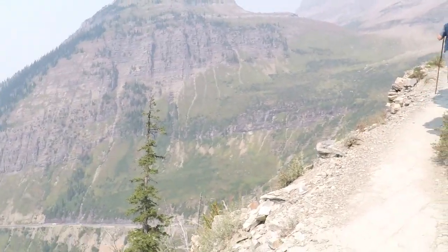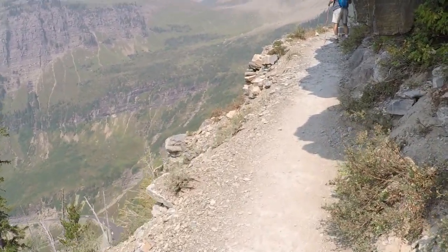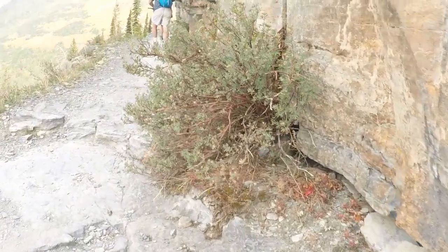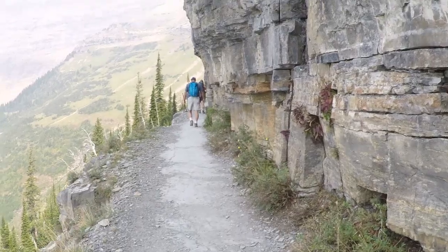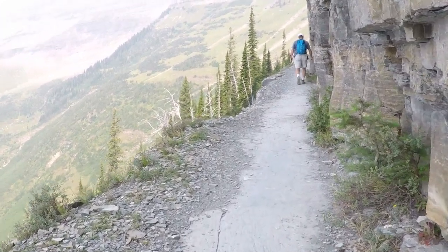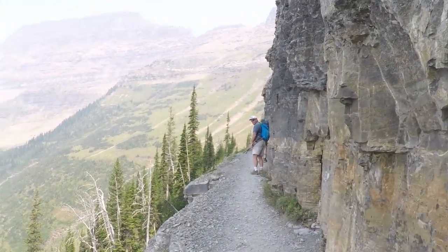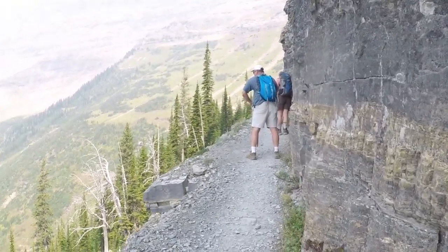Woo! Now look here, honey. We're hanging off some rocks right here. Man. Wow. Dang. Awesome. Ooh. Man. It's rough in some places, folks. But can you not beat this? I mean, this is... Wow. Man. No handrail here. No handrail.